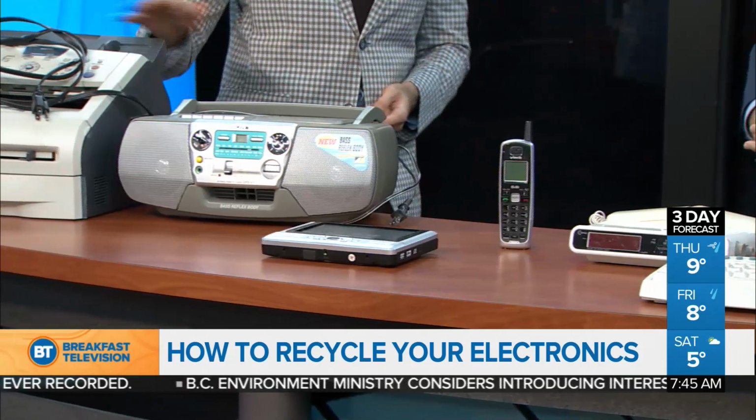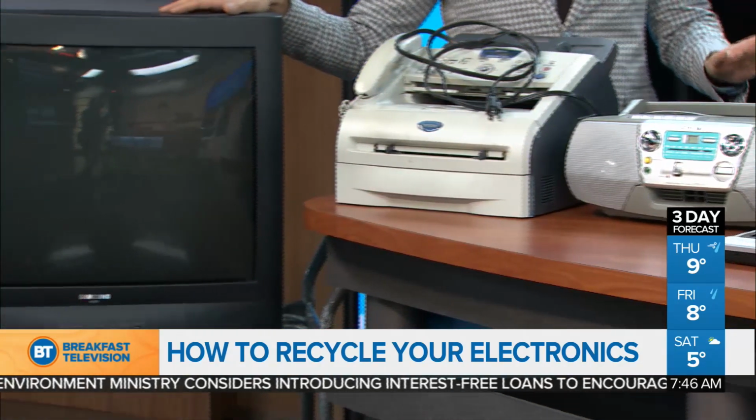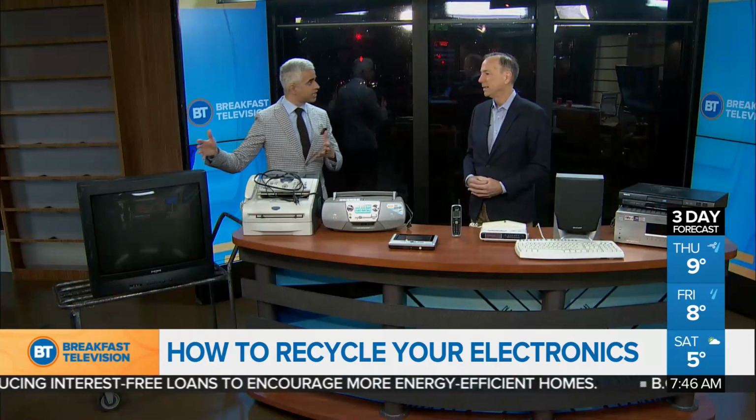Medical equipment, pretty much anything you've got around the house that has electronics in it, recyclable. And as Francis does the pan of all these items, we pan over to this TV, the weights have changed immensely. Take us through the process of how it works when we drop this off and how these materials are broken down and safe for the environment.